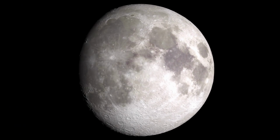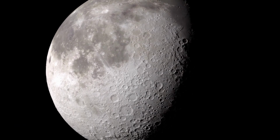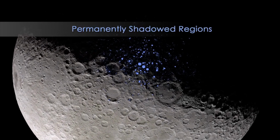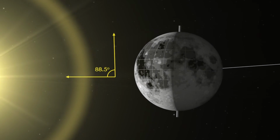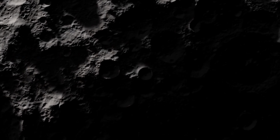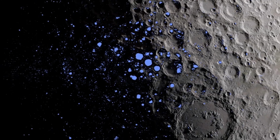Feature 2. Permanently shadowed regions. Some crater floors near the South Pole have never seen sunlight. Not in millions of years. Not in billions of years. The temperatures inside these craters drop to negative 250 degrees Celsius, colder than the surface of Pluto. And locked inside that permanent darkness?